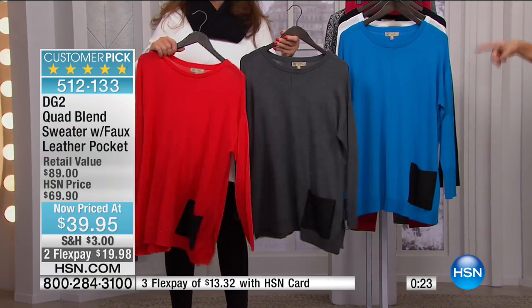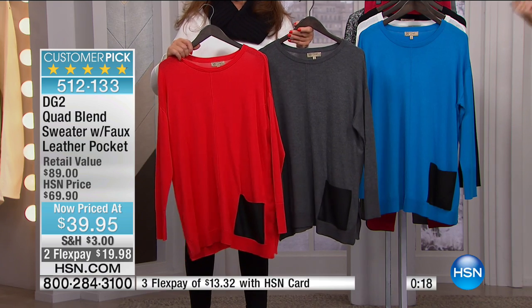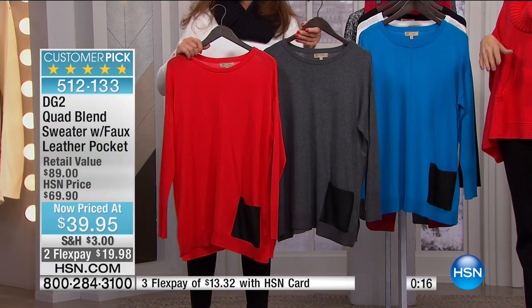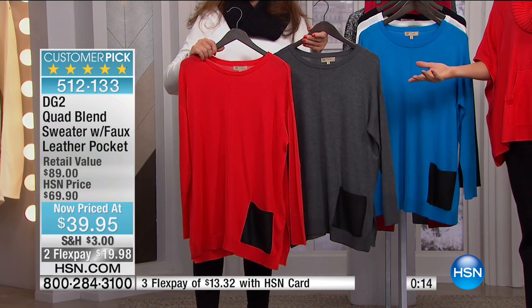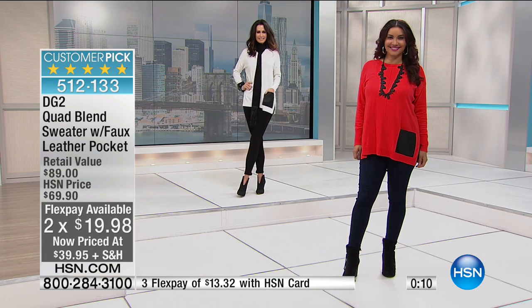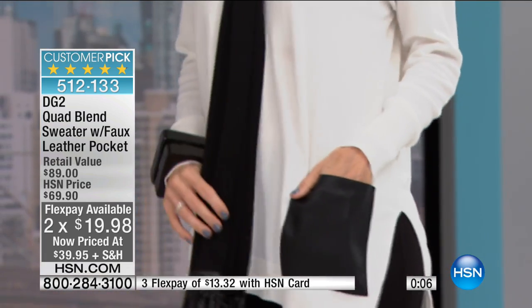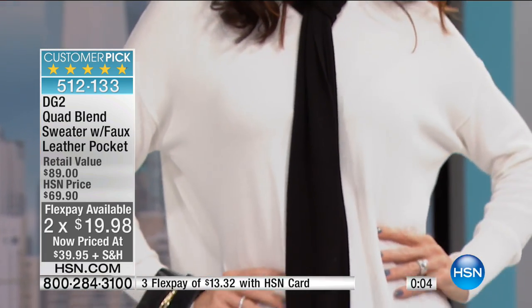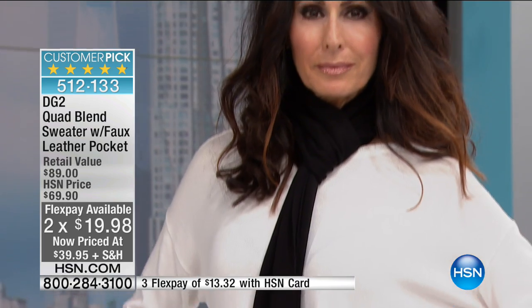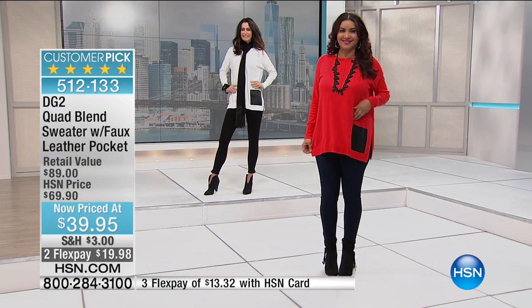We don't have a lot of these either, so we're going to be moving through this show real fast. Read the reviews on this puppy. $69.90 was the regular price, and people have made this a customer pick. You get $30 savings, spread into 2 months, so you put one payment in, and you get this delivered as extra small through 3X. And you wash it. You just throw it in a sink with a little mild detergent, and I say lay flat to dry.